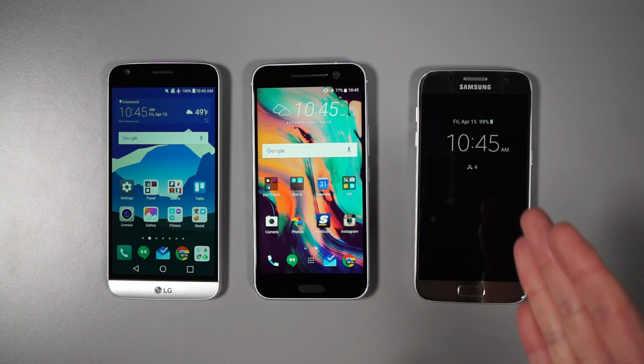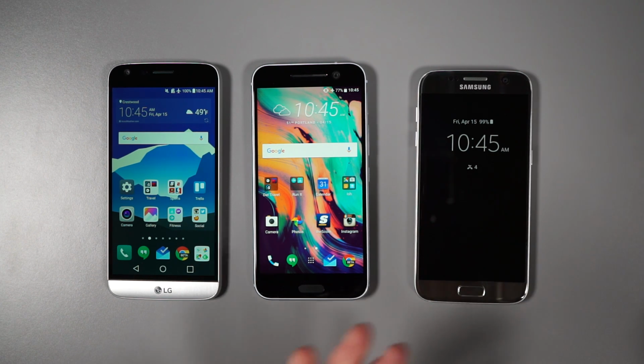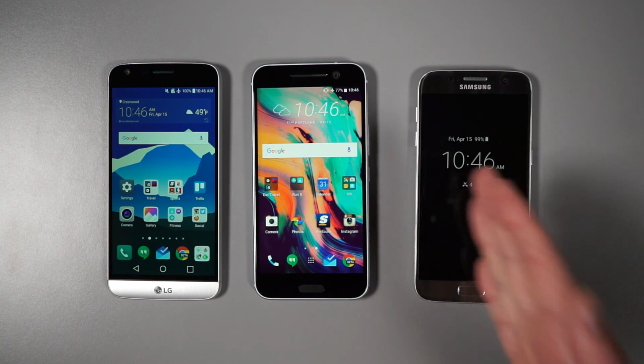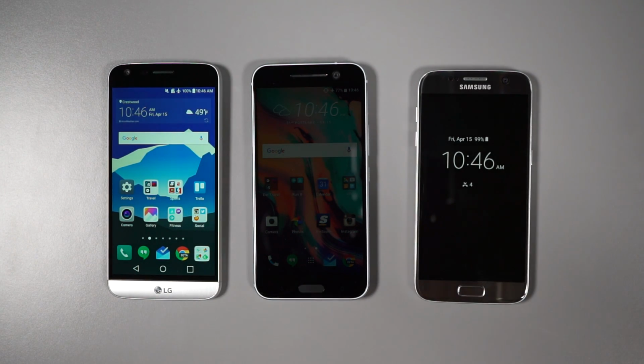It tends to crush the Snapdragon 820 Galaxy S7 I had in almost every single thing I've done. So it's unfortunate that Samsung mixed it up and didn't just continue on with their own processor, but that's what we have. So Snapdragon 820 is basically in all three in the US. They all have 4 gig of RAM. They all have 32 gig of storage with micro SD slots.